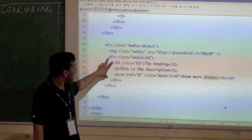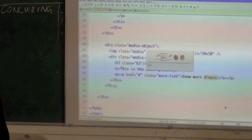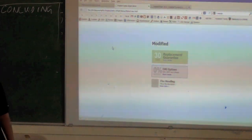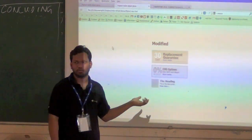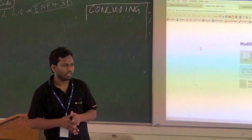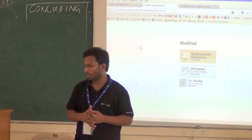Then I have a media body. Some heading, content, read module. And if I look at this, we have this thing ready made. I mean, we didn't work much on this thing separately. We already have a component ready with us. So these are the advantages of following this object oriented methodology.